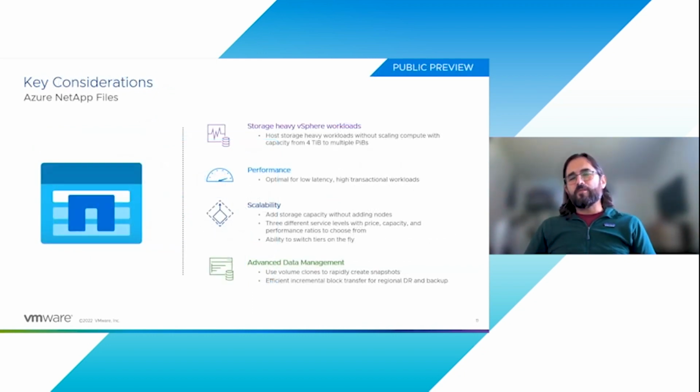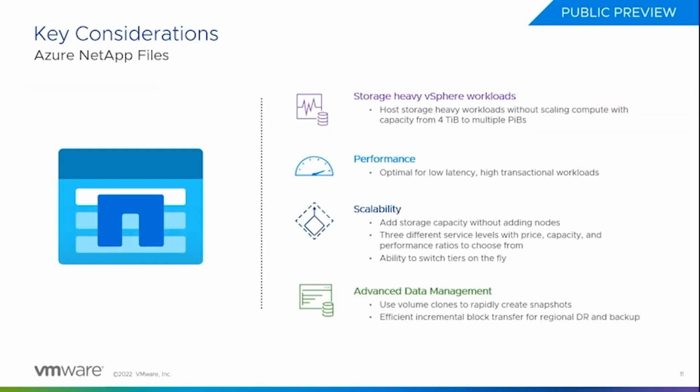Something in public preview that we're excited to talk about is Azure NetApp Files. Azure NetApp Files is a service that exists inside of Azure already. What we've done is provide a capability for customers to attach Azure NetApp Files volumes as external storage to their AVS environments. This gives you the ability to scale your external storage independently from your private cloud. So now you have a few more options to do that while getting the benefits that you get from ANF, Azure NetApp Files, such as performance, scalability, and advanced data management.